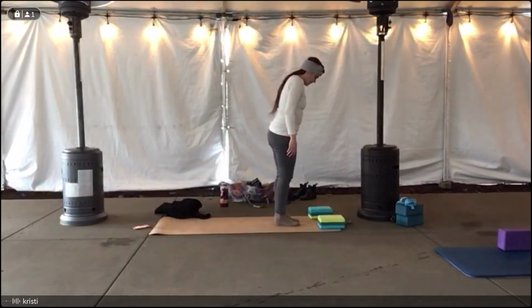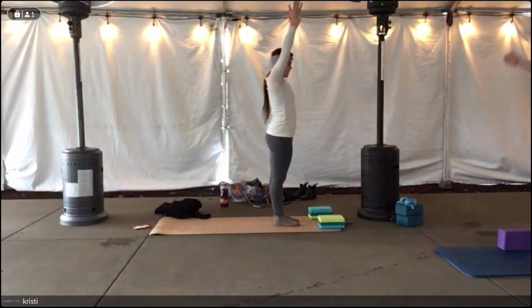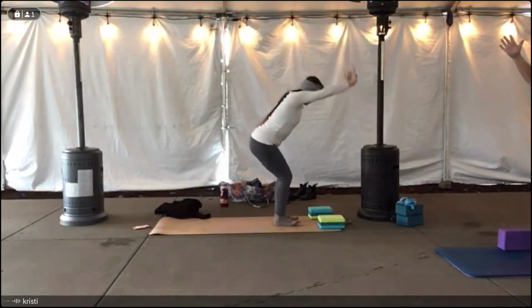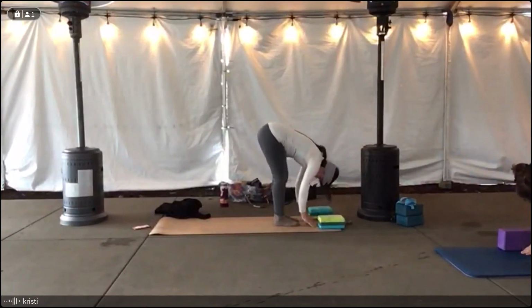So next, inhale, arms up and palms are facing. Then exhale, chair pose. Hips are back. Knee to your toes can float off the mat to remind you to keep your knees back. Inhale, lengthen in your spine. Exhale, fold. Then inhale, halfway lift.